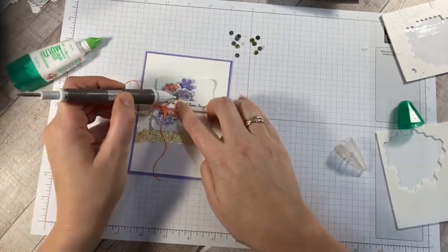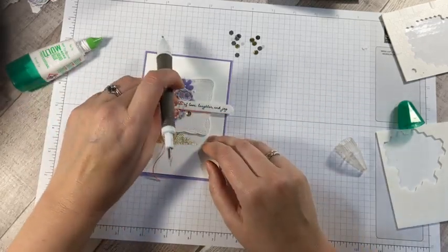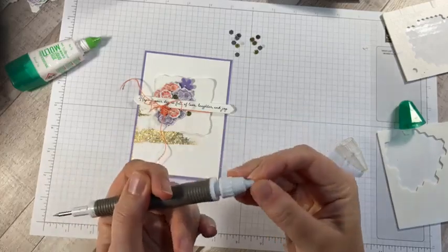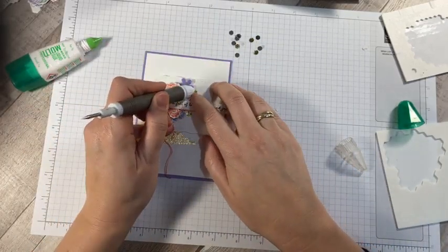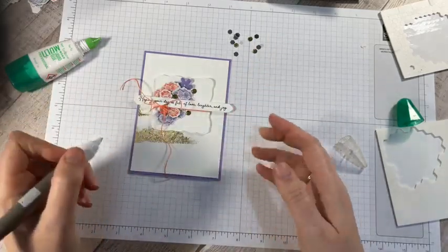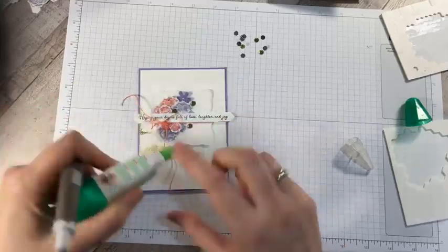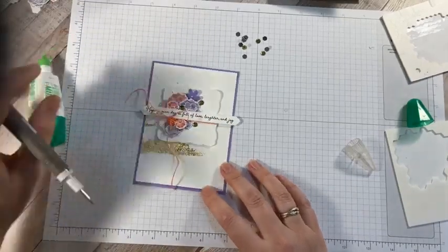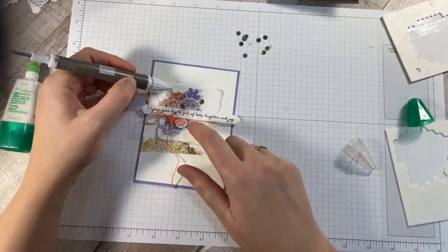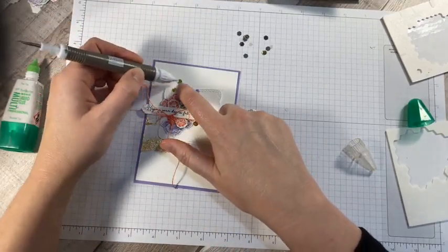I've run out of the gold self-adhesive gems, and I've ordered some, but they're not yet here. But these are perfect. So I'm going to put a few more on there. And we have our card.